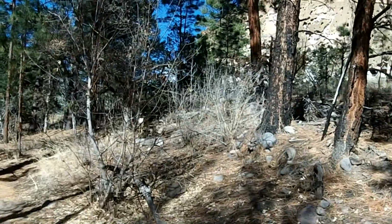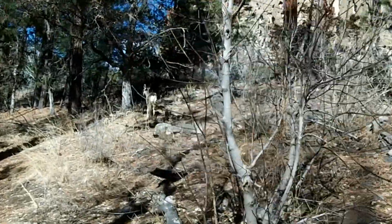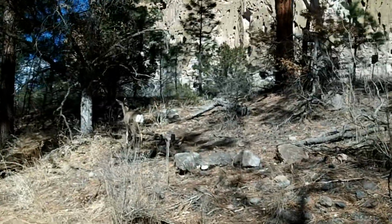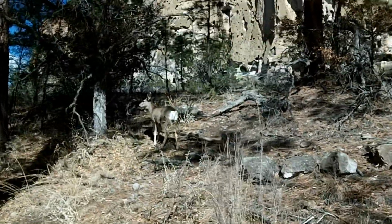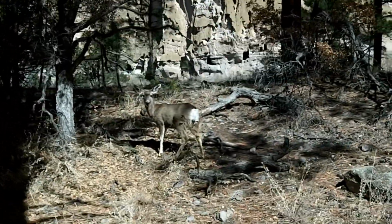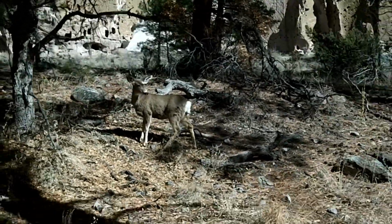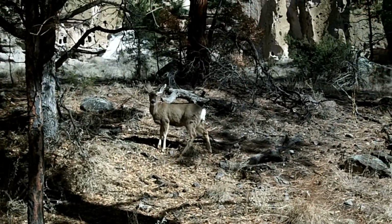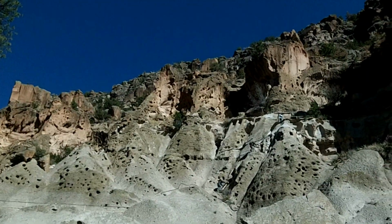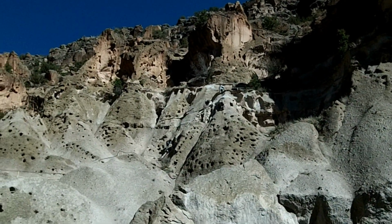Okay. So we spotted this deer at the side of the trail. Hopefully he doesn't attack. And he's just eating. It's a nice day for him. Long winter's over. So we reached the end of the trail to the alcove house, and we're checking it out.